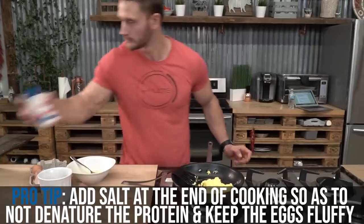Fun little pro cooking tip: if you add the salt at the end, it makes it so the protein doesn't denature and the eggs remain nice and fluffy. All right, let's go ahead and move into dish number 2.